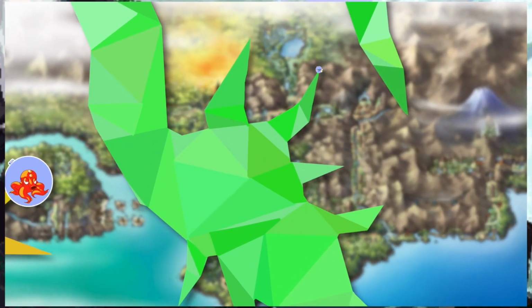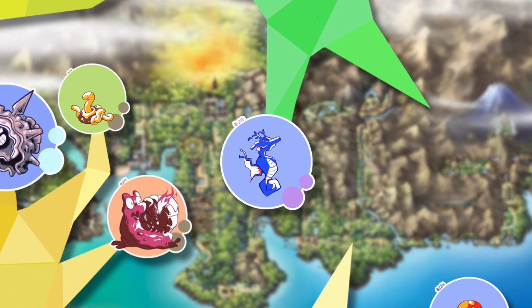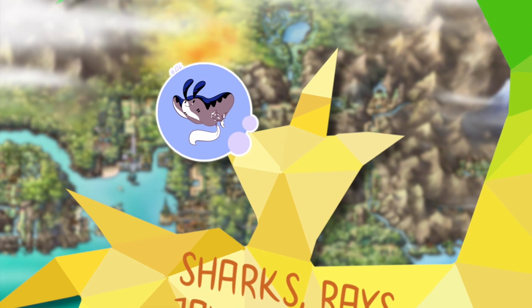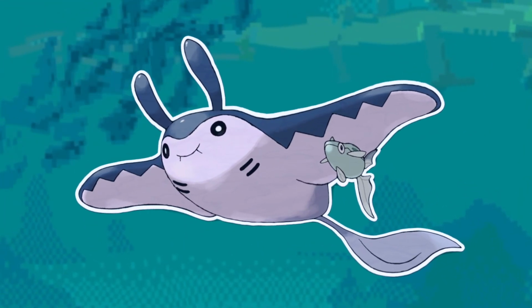Other types of sea life worth noting here are the other bony fish like Lanturn and Qwilfish. Kingdra is also amongst these, being a seahorse. There is another type of sea life here though in the Johto region that is a little bit different, and that is Mantine. Now Mantine is often seen with a Remoraid attached under its wing.